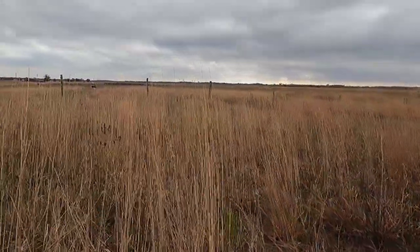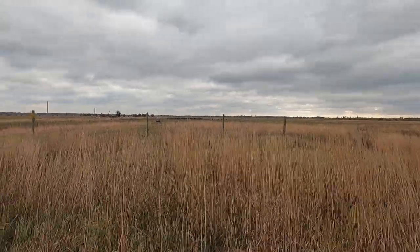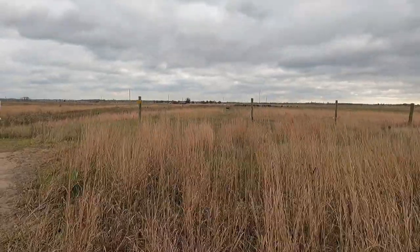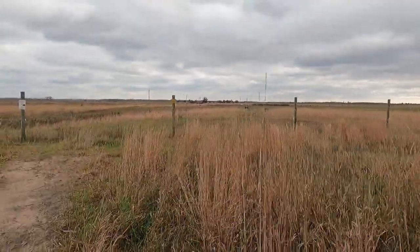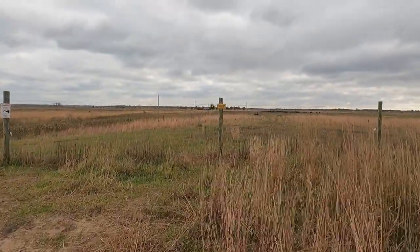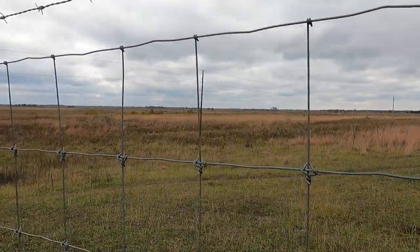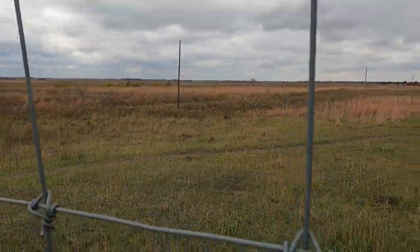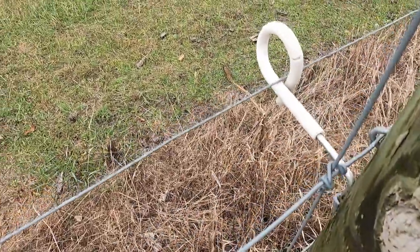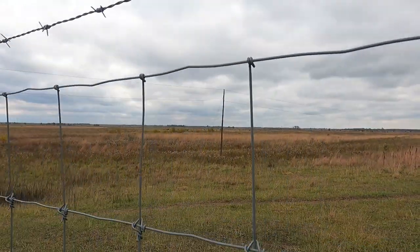Above the rest of the prairie. You can see there's a few bison over there. They do have an electric fence around this. Yeah, there is an electric fence. Beautiful. Bison in pasture. You can see them out over there. There's a paddock over there. You can see that one right there is electrified. You can see them out in the pasture.